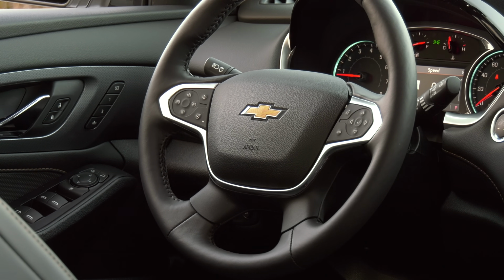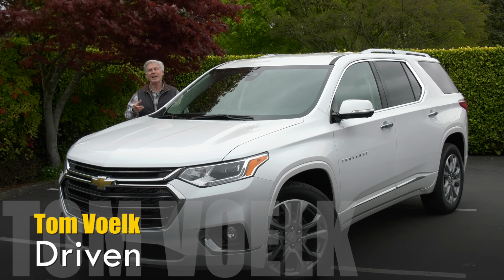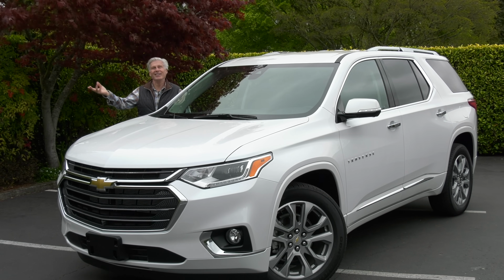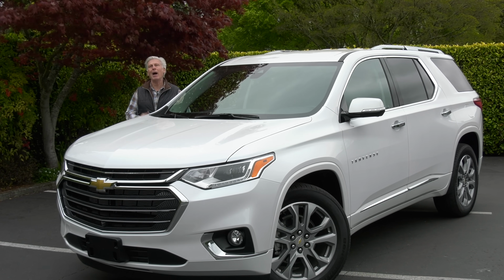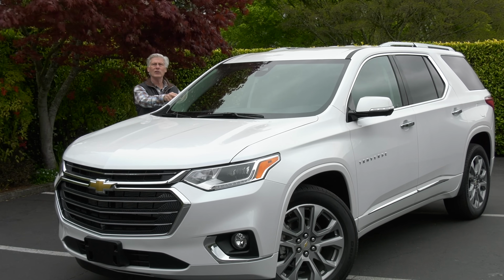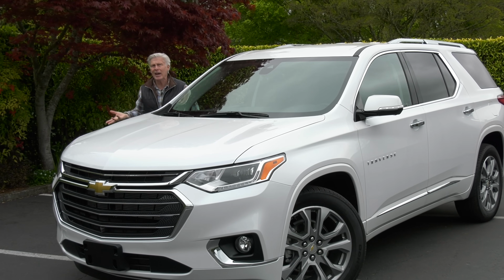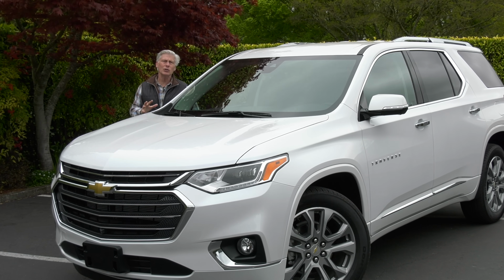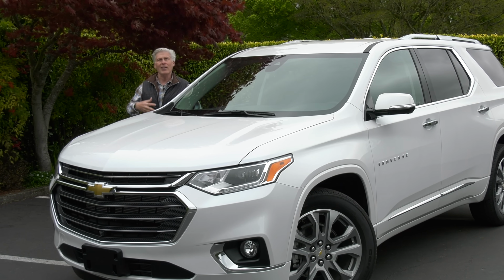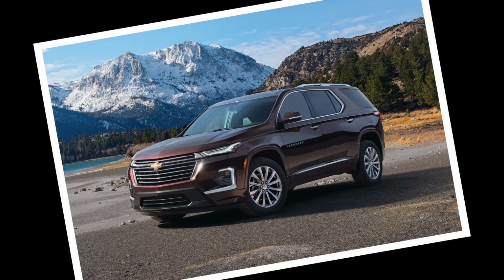First things first, Traverse is scheduled to get a mid-cycle refresh if you want to wait for that, but it has been pushed back because of, anyone? Yeah, COVID-19. I'm going to take a quick look at that. I'm going to check out this 2020 fancy Premier all-wheel drive model, plus take a gander back at a mid-level 2LT model that was front-wheel drive that I profiled a couple years back. This is sort of a past, present, future video. Let's start with the future.